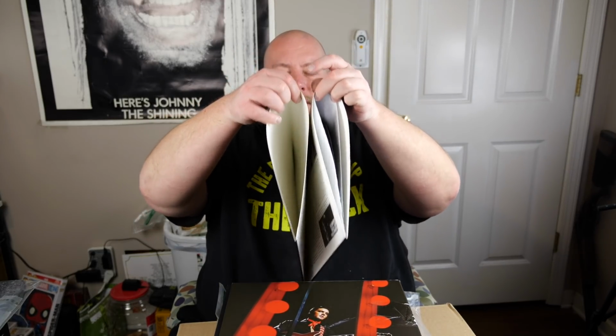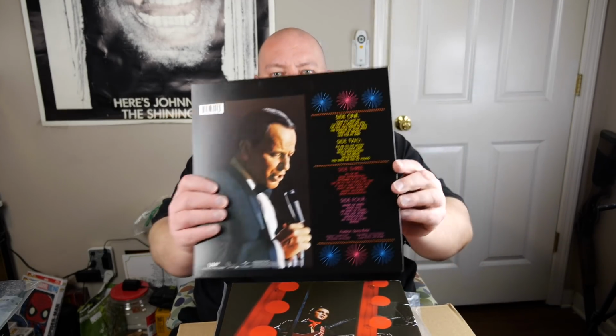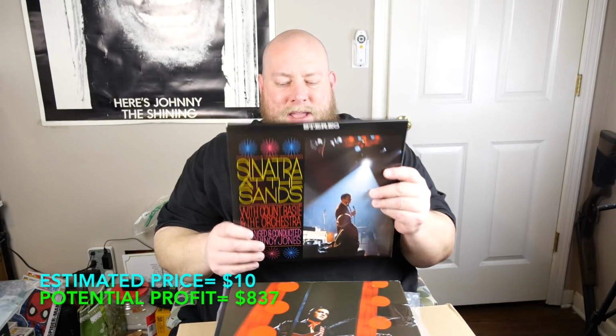It's missing one of the records. That stinks. Which one's it missing? That really hurts it. Side 2, side 1. So it's missing record 2, which is side 3 and side 4. That really stinks. So I'm going to show you the cover right here. The side 3 and side 4 songs will not be in here. So if you want to buy this thing, hit me up. $10 shipped. You get one out of the 2 records in it.